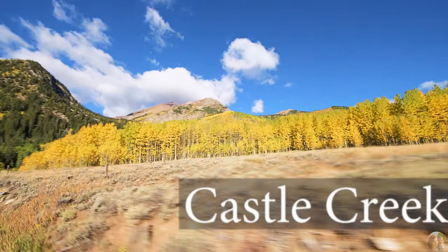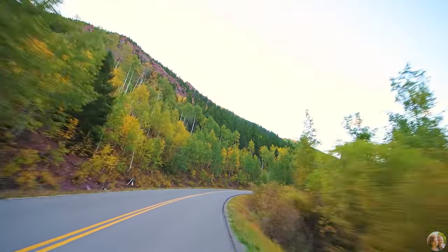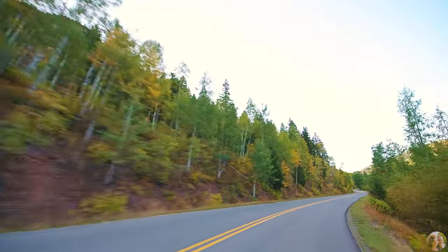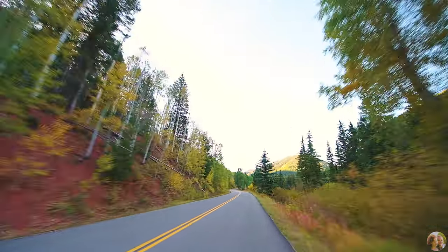Castle Creek Road is an autumn foliage destination and a hidden gem in the Colorado Rockies. It is located near the ski town of Aspen, Colorado, and doesn't take long to drive through.